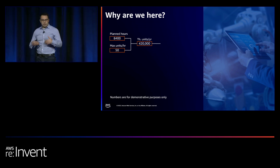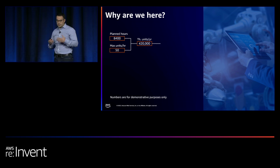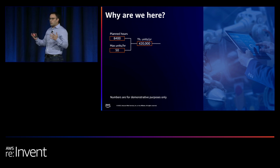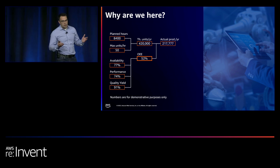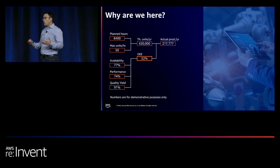And so to demonstrate some of the financial opportunity, the value that we can drive from smart manufacturing opportunities, I have here a simple operations 101 or the DuPont model. And I start with just the basic understanding of what is the theoretical capacity of the plant. And here in this example, we're assuming we're going to run 24/7 and that we can build 420,000 units a year in theory. But we know we don't ship 420,000 units a year, right? Reality comes into play. We actually ship a number much lower than that.